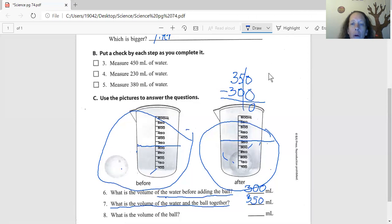Yes. Brianna, what is five minus zero? Five minus zero, Brianna. Five, take away zero. Five, there you go. Good job. And what's three minus three? Three, take away three. That's zero. It is zero. So do I have to write anything here? No, not really. So what is my volume of the ball?